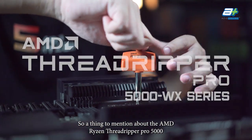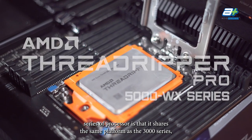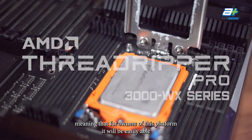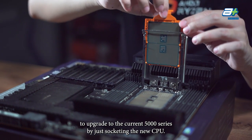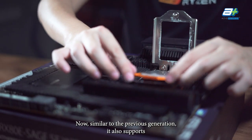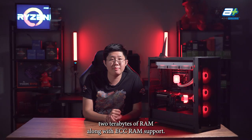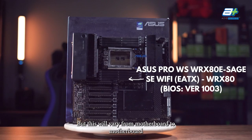So a thing to mention about the AMD Ryzen Threadripper PRO 5000 series of processor is that it shares the same platform as the 3000 series. Meaning that owners of this platform will be easily able to upgrade to the current 5000 series by just socketing the new CPU. Now, similar to the previous generation, it also supports 2 TB of RAM along with ECC RAM support, but this will vary from motherboard to motherboard.